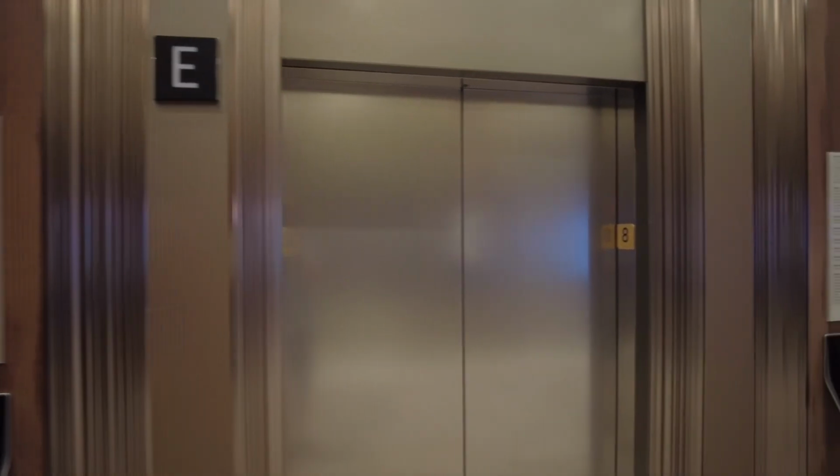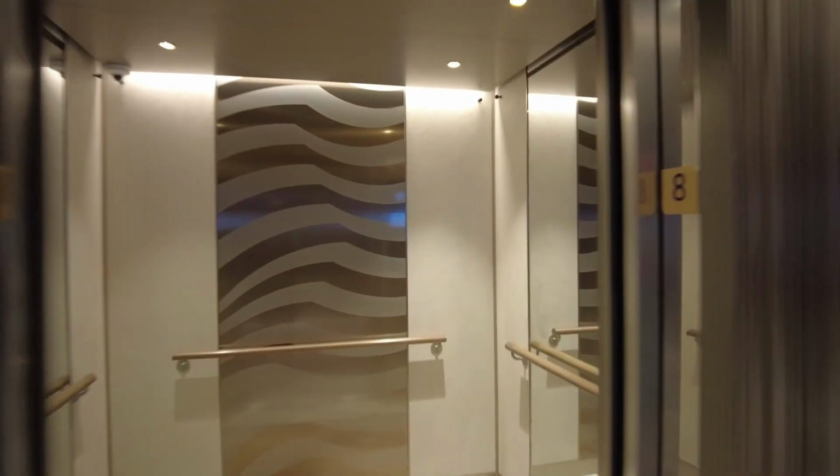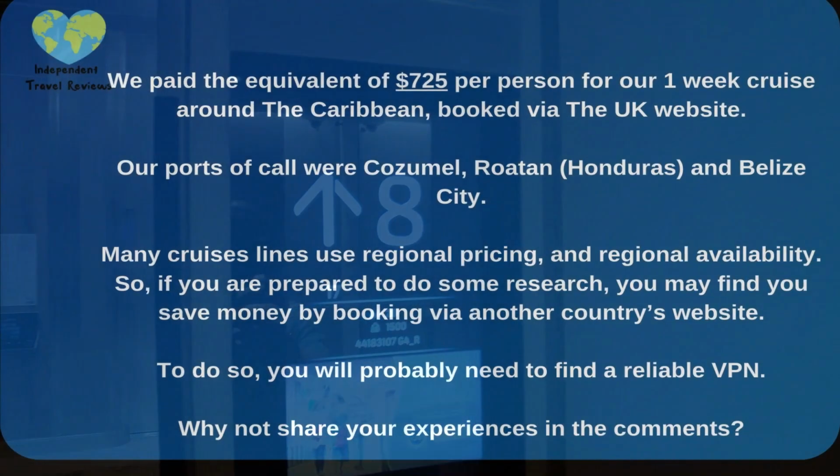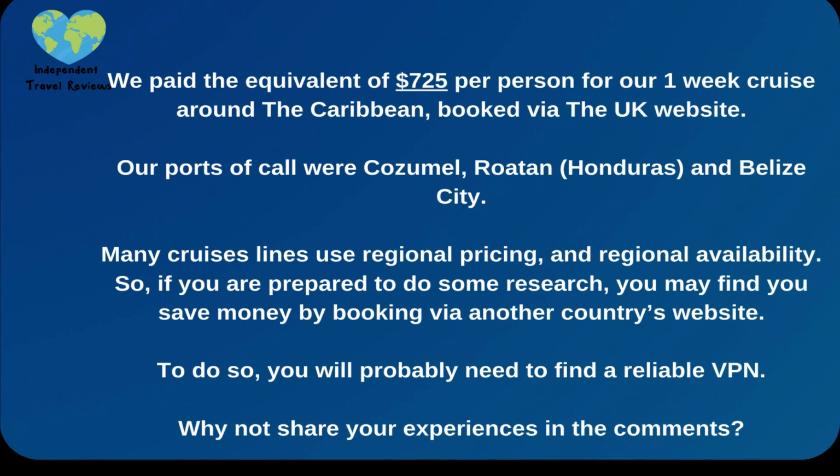One thing we did note using a VPN is that, unusually, prices on the UK website were cheaper than those on the US equivalent. So if you're US based and inclined to do so, it might be worth investigating this further, provided that you can make the payment portal work.